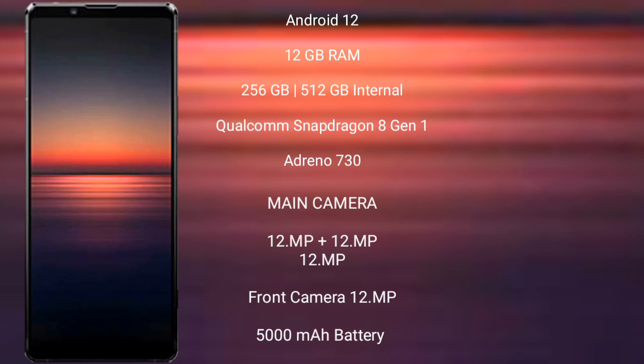Sony Xperia 1 Mark 4 has a rear triple camera setup: 12MP plus 12MP plus 12MP, plus a 3D scanner, and its front camera is 12MP. 5000mAh battery, 30W fast charging support.